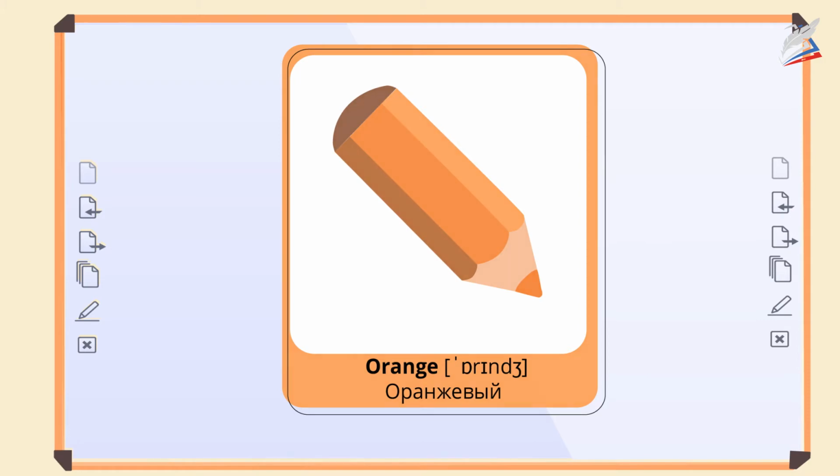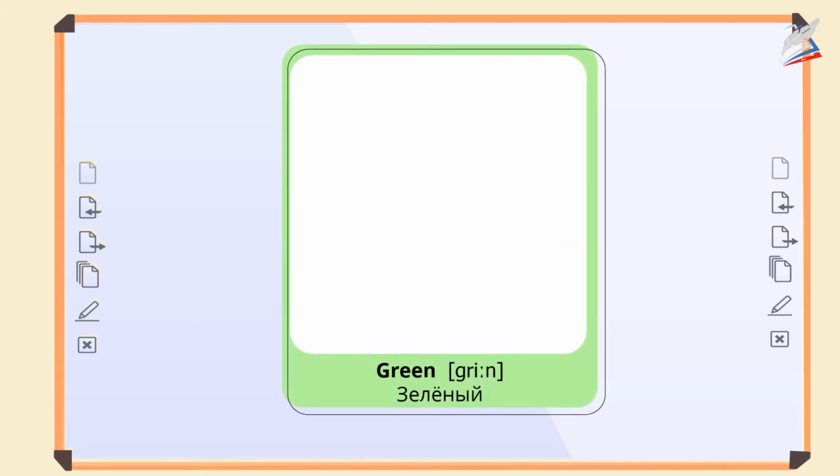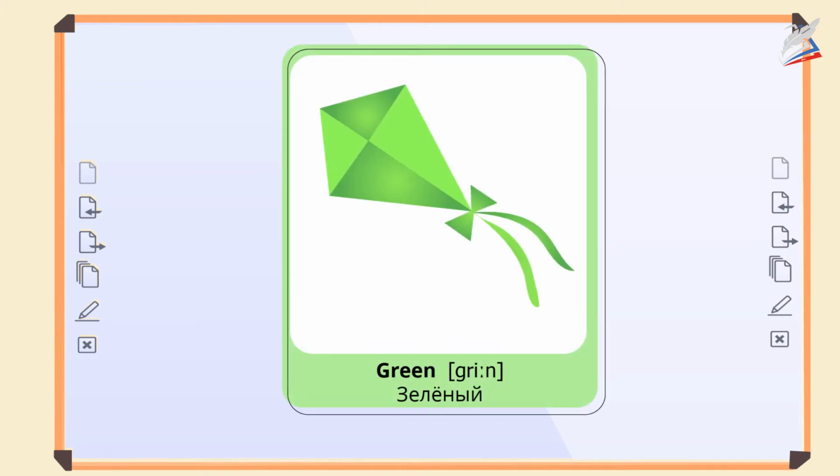Well done. What's the third color? It's yellow. And repeat. Yellow. It's a yellow pen. Well done. Let's have a look at the next color. It's green. And let's repeat. Green. It's a green kite. Do you like to fly a kite? I like it too. Let's look at the screen again.